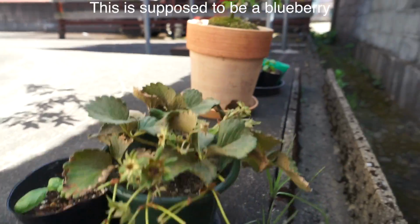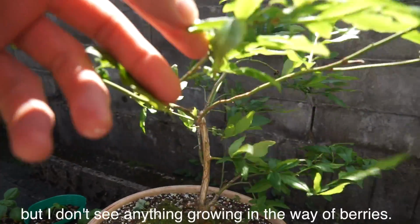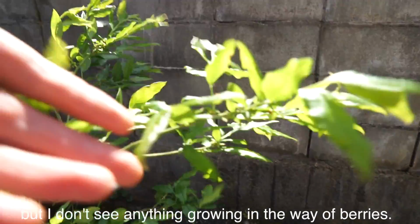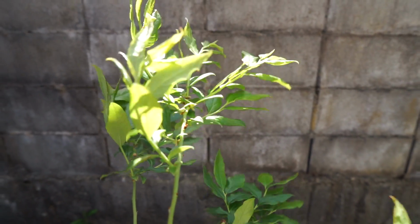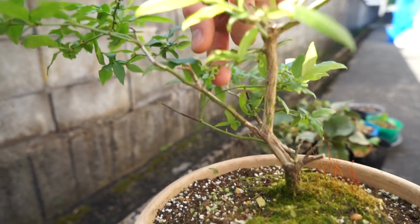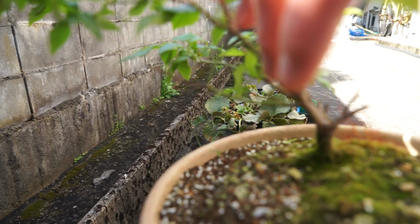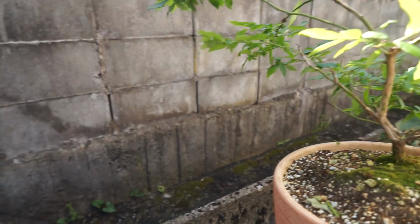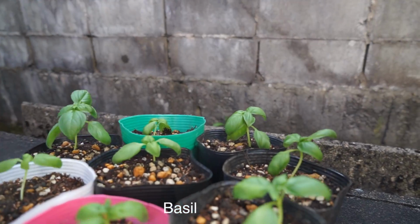Crap strawberries over here. This is supposed to be a blueberry, but I don't see anything growing on the way of berries. Yeah, it's windy right here, but oh, here. There we go. It looks like some berries will grow right there. This is a blueberry muffin blueberry plant. And another set of basil.